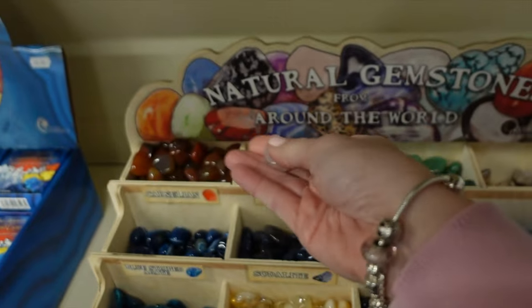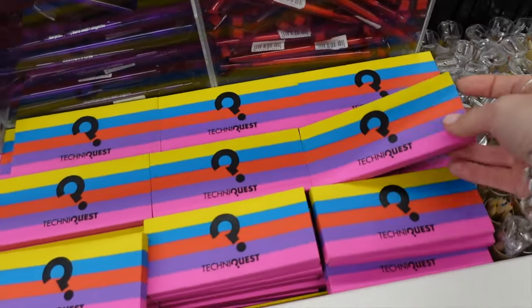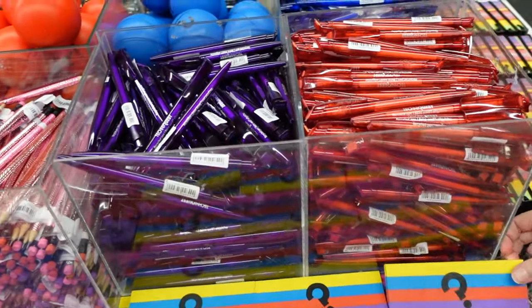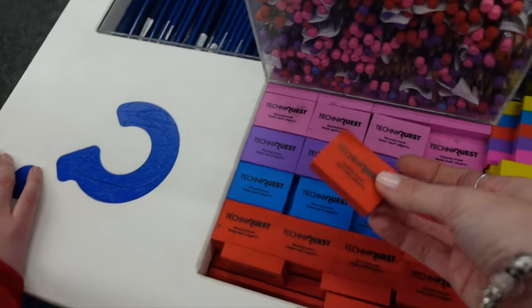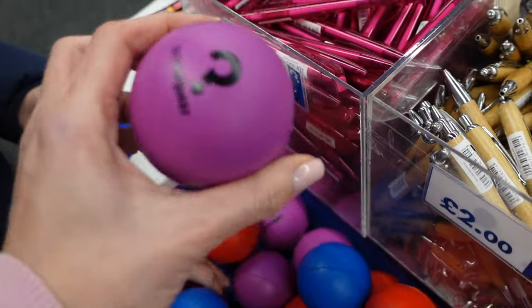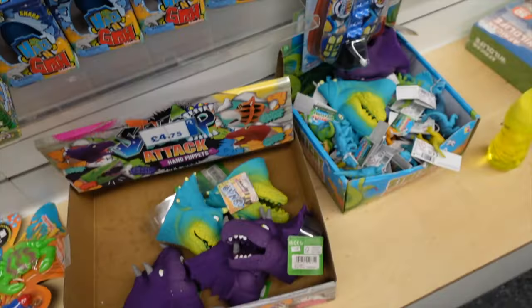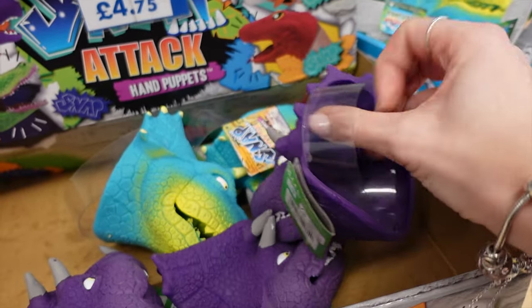Rose quartz, so pretty. I 100% bought like a Techniquest rubber when I was in the gift shop. That's the kind of thing I would have bought. I almost definitely had one of those when I was in school. Or probably more like one of those. That's a more practical size rubber to put in your pencil case. Techniquest pink pen, or you were looking at these squishy balls. Let's see, balls are £2. They're cool. Dinosaur puppet heads.